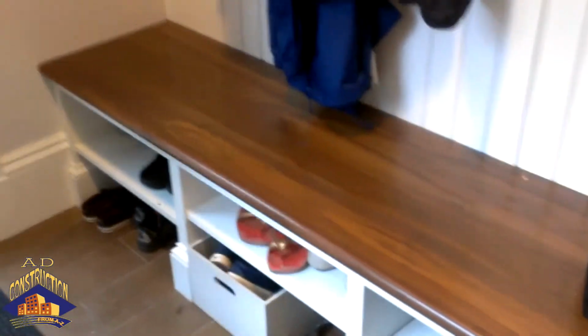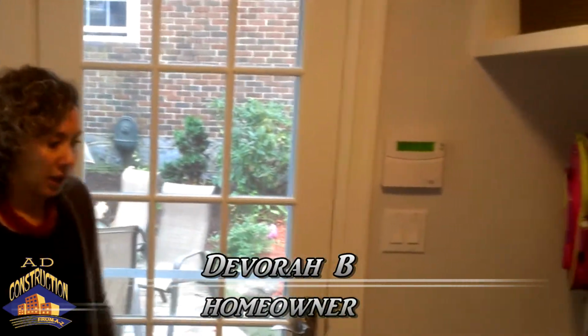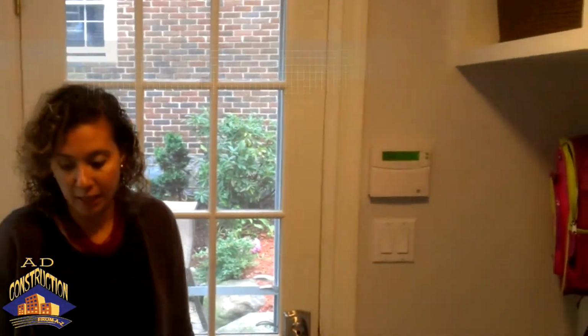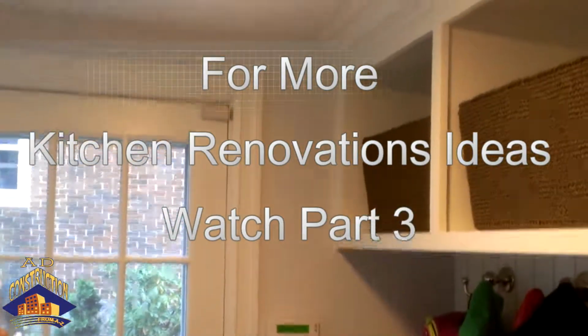This is where we come in and out of the kitchen from our garage with our children and are able to put down our stuff and come inside. You'll also see this is the wall mount that I was mentioning from Restoration Hardware.